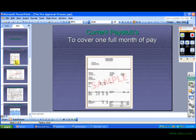Let's start with the pay stubs. For many of you, you get paid twice a month, so this is going to be very simple, your last two pay stubs. However, if you get paid weekly or bi-weekly, it can be a little bit more confusing. We do want to make sure that we're getting the current stubs, that we're covering one full month's pay period. So if you examine the stub closely right about here, it'll usually say a pay period ending date, and this can help you to identify the right pay stubs and get those to us.